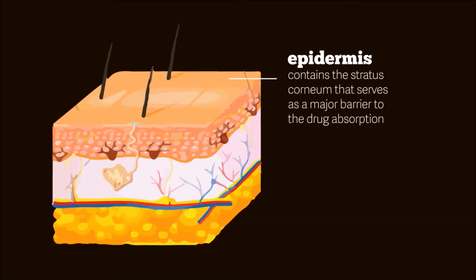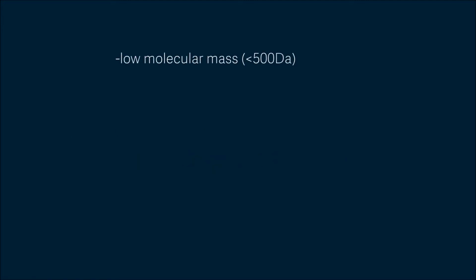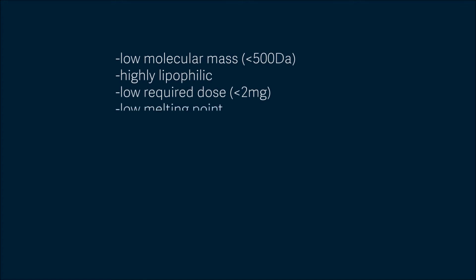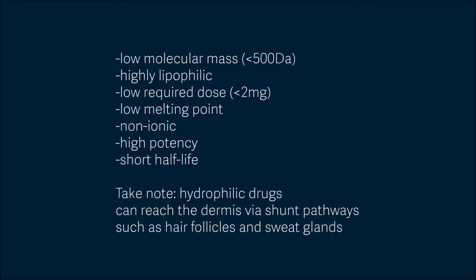Remember that the layers of the human skin are the following: epidermis, which contains the stratum corneum that serves as a major barrier to drug absorption; dermis, where blood vessels are located; and hypodermis. For a drug to reach the blood vessels in the dermis, they must have low molecular mass, less than 500 Dalton, highly lipophilic, low required dose, less than 2 milligrams, low melting point, non-ionic, high potency, short half-life. And take note, hydrophilic drugs can reach the dermis via shunt pathways such as hair follicles and sweat glands.